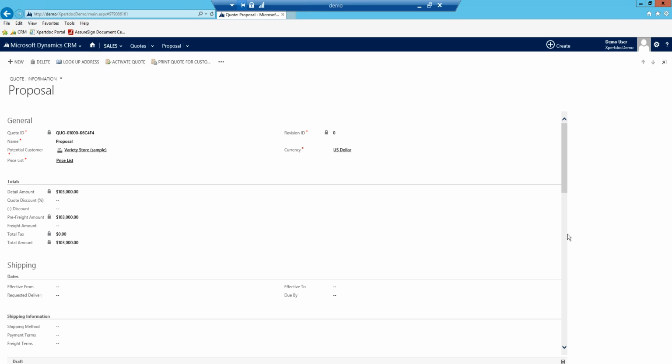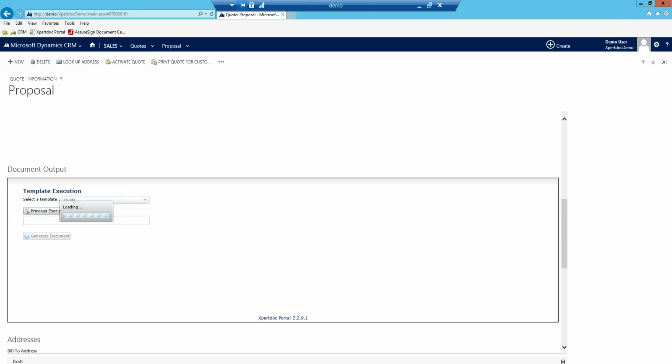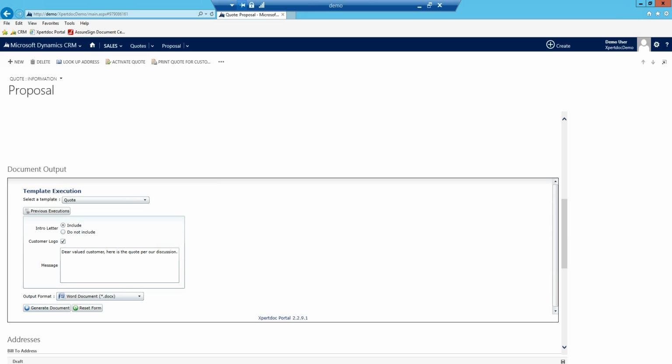Why do you invest in CRM to begin with? Part of that is because your VP of sales wants to see the fancy graphics that tell him how great they're doing this year. But the other side is that you also want your salespeople to be more effective, and you want them to be able to send those quotes to customers, better quotes and faster quotes.